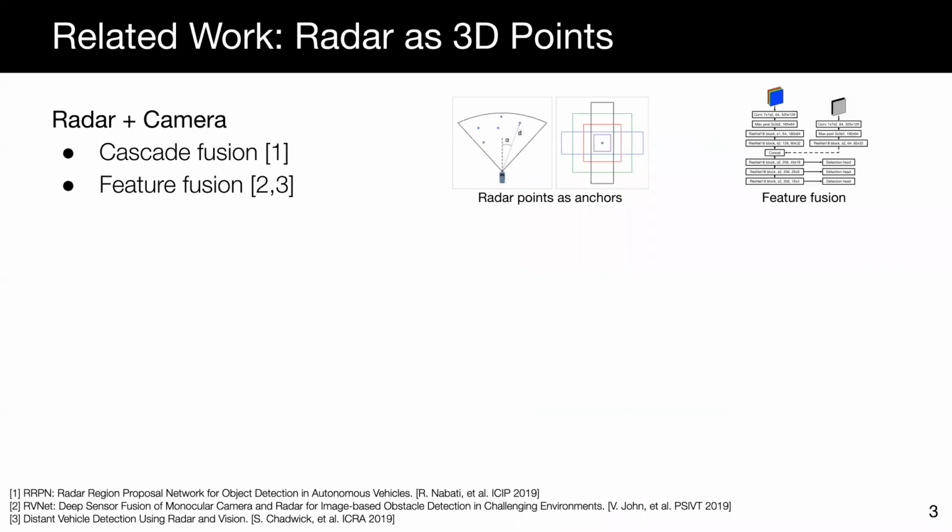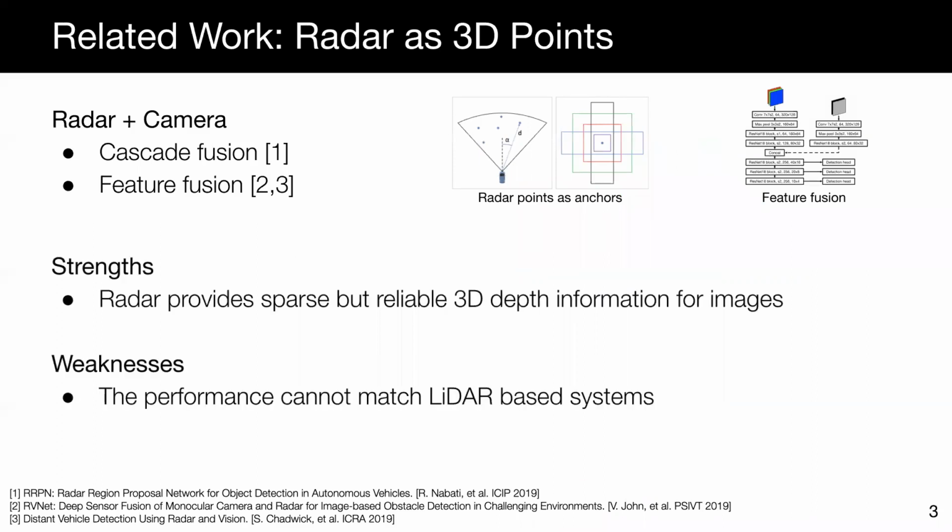Previous works exploit radar to a limited extent. Some treat radar as point clouds and propose different fusion mechanisms. In these methods, radar provides depth for image-based perception, which serves as a cheaper alternative to the more expensive LiDAR sensor, mostly in the context of ADAS. However, these systems cannot match the performance of LiDAR-based ones.